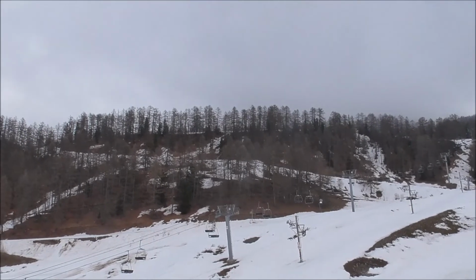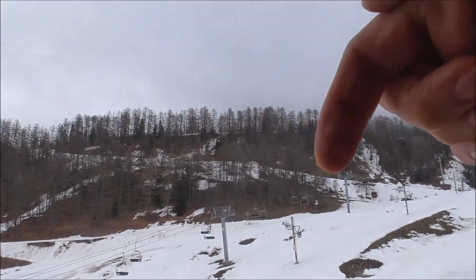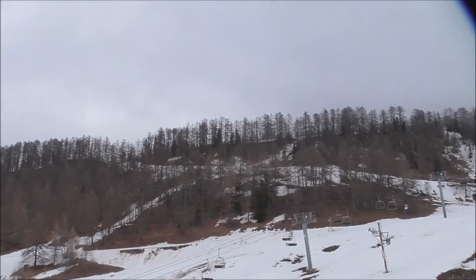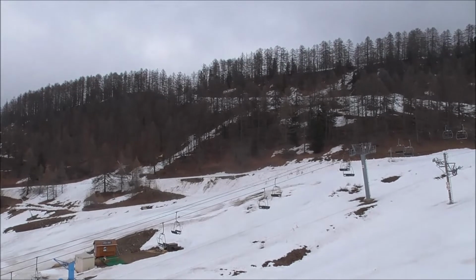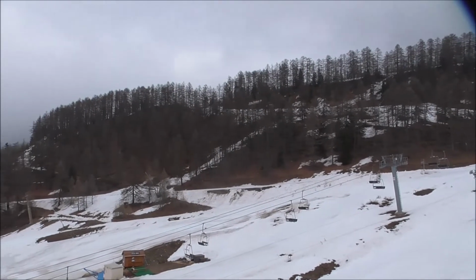Just the run up behind here, that's the ski piste that takes you down from that first level, and much of the rest is all hidden in there. We do have immediately in front of us, just going down here, the ski piste that takes us down to the main station at 1650.